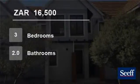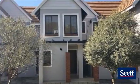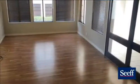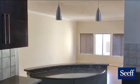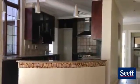Welcome to this three-bedroom house for rent in Woodlands, Pretoria, Gauteng, South Africa for R16,500 per month. This is a beautiful modern townhouse with stunning finishes throughout the property. The kitchen is lovely appointed in the unit with ample dark wooden cupboards and separate scullery area. The living areas are open plan leading to the undercover patio with a built-in braai.